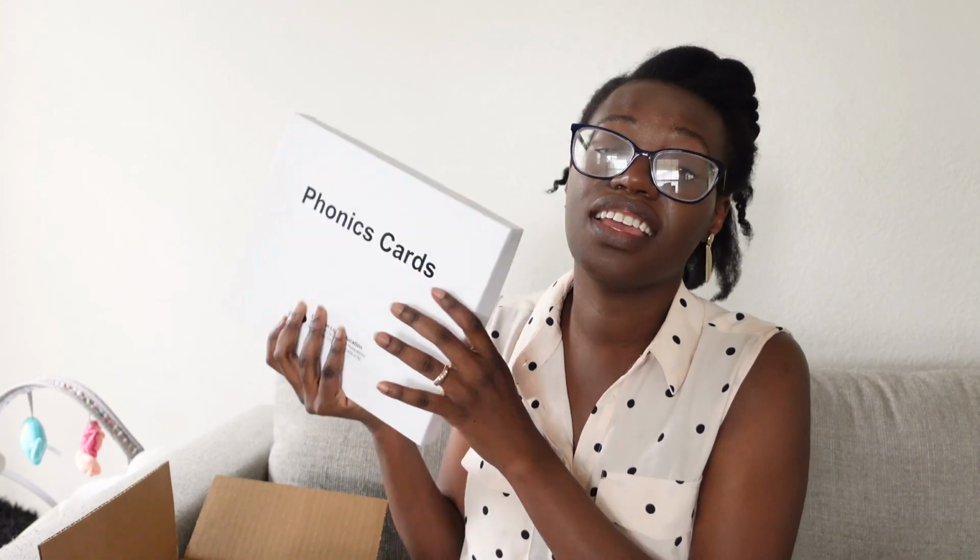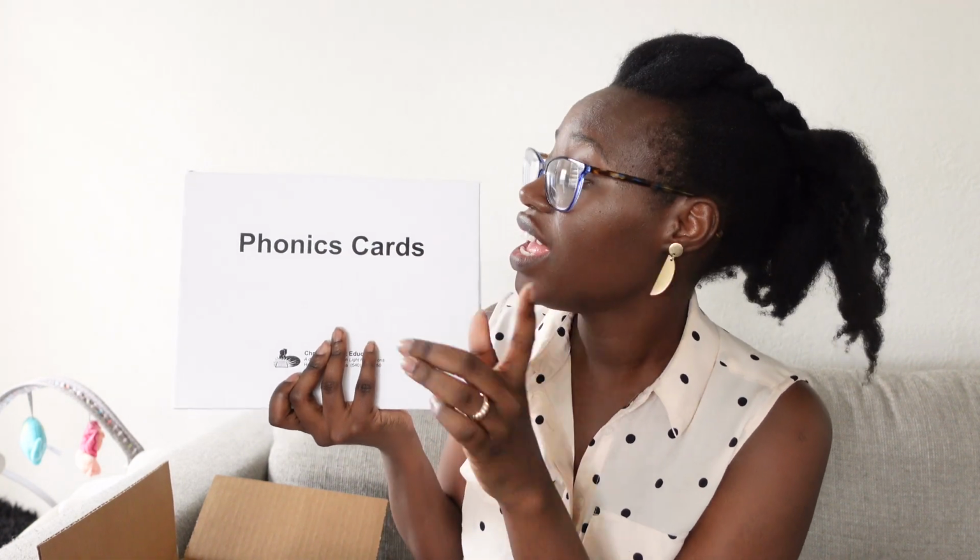So the next thing is our phonics cards. This is not going to be until we start language arts, and we don't start language arts until we reach book 105, I believe. So they will have phonics cards that go alongside it.